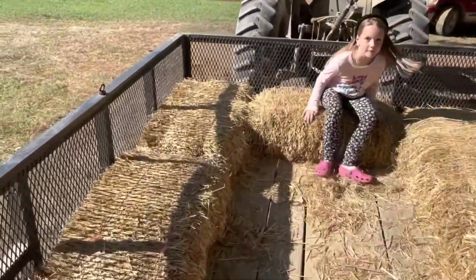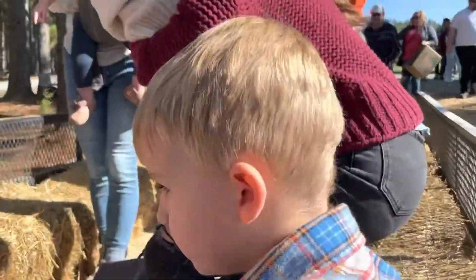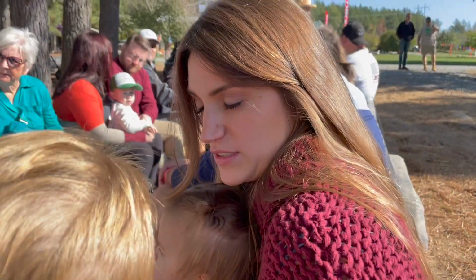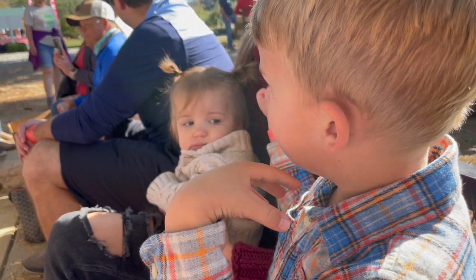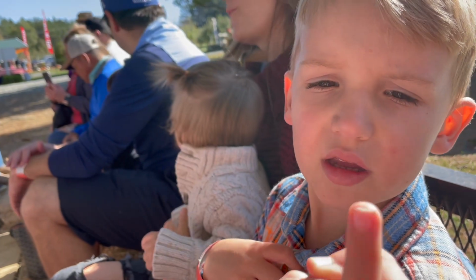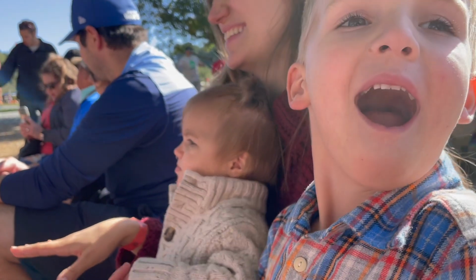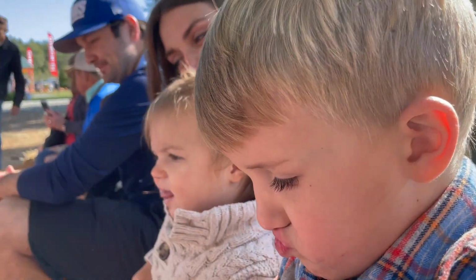Woohoo! We gotta sit all the way down here. There's Kennedy. And all your mama. What kind of pumpkins are we looking for today? Big one. You go look for a big one, and you go for the big one. Daddy, you go for a big one. And I go to another one. Do you need a white one or a yellow one? I need a green one. Green ones? Yeah. Where do you find green ones? From farms. Oh, from the farms. All right.